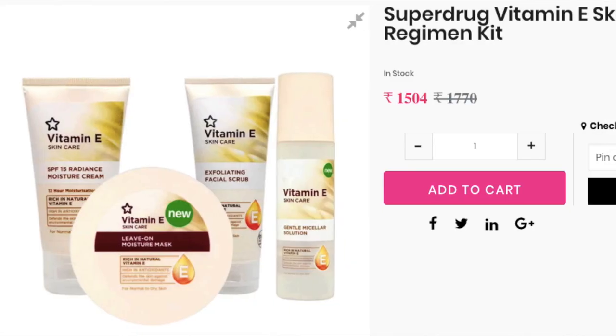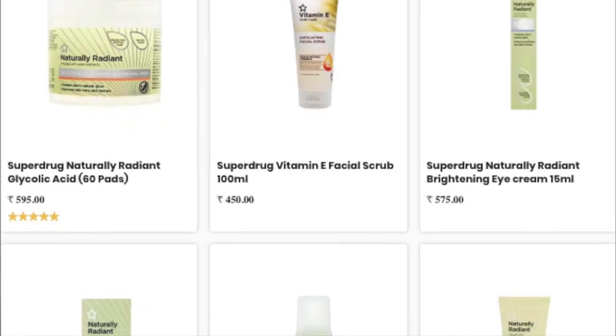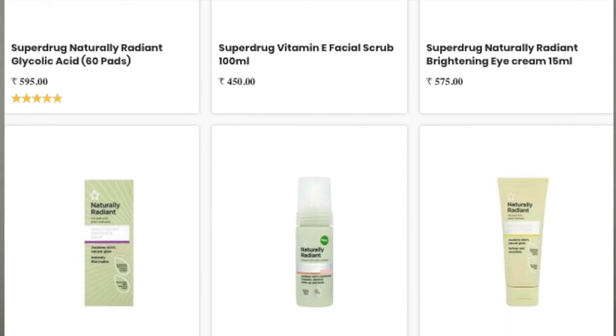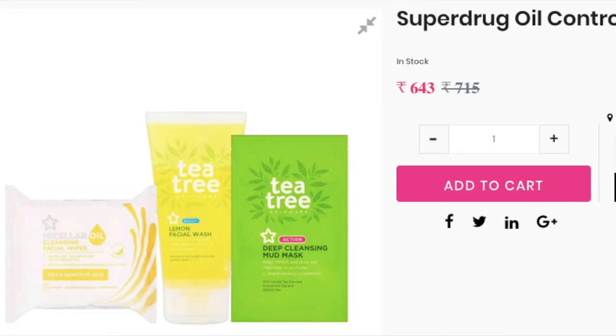I really like how they have launched in India because they have come through with collections. For example, they have the shower gels, which are completely different, the body care part of it. They also have the vitamin E collection, meant for normal to dry skin, and the naturally radiant collection, which I think is for all skin types. Then they have the tea tree collection, meant for oily skin. I really like the way they have come out. They also have specific kits, which I have not bought, just FYI. I almost forgot, all these products are vegan and cruelty free as well.